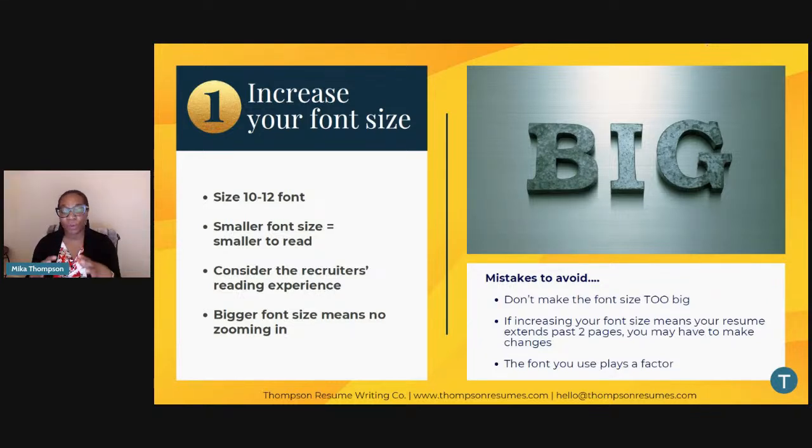And what some people will do, particularly to make all of their information fit on either one page or a page and a half, to fit as much information in there as possible, people will typically have a size 8 or a size 9. I've even seen a size 7 font, and you do not want to do that because a smaller font size means that it's going to be harder to read.